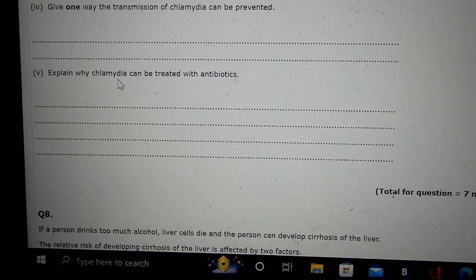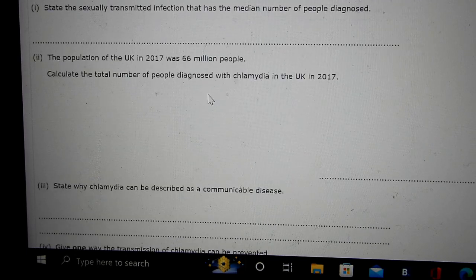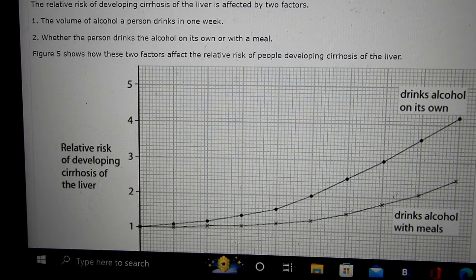Explain why chlamydia can be treated by antibiotics. Antibiotics, bacteria. It's because chlamydia is caused by a bacteria, whereas herpes and warts don't kill people, but they're not nice, and they're made by viruses. So you can't use antibiotics on those. It has to be a bacteria to use antibiotics and have any chance of working.